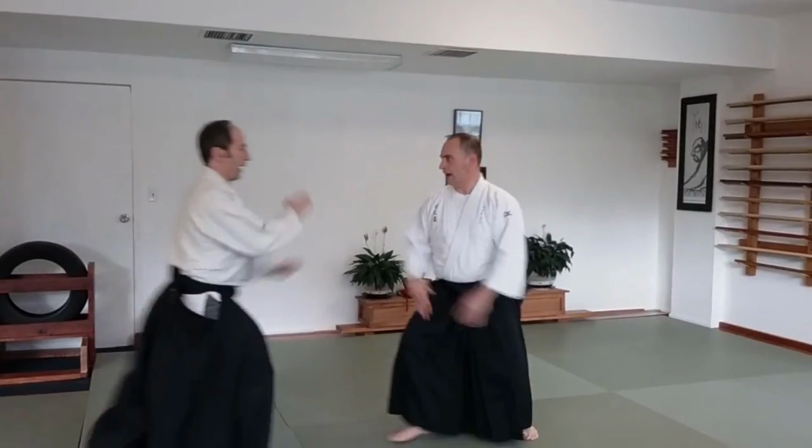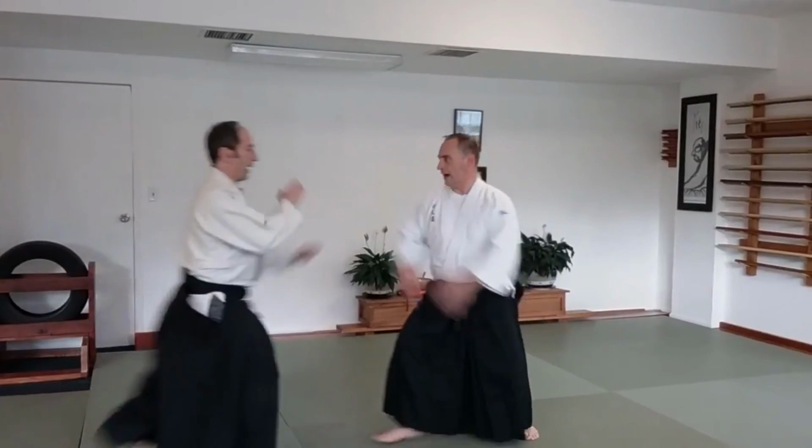So that's really the construction of the Iwama system. You take the basics, which is a manual on how to generate power, and you combine it with the more advanced portions of the technique. That way you have a more complete system right from the beginning throughout the entire practice.